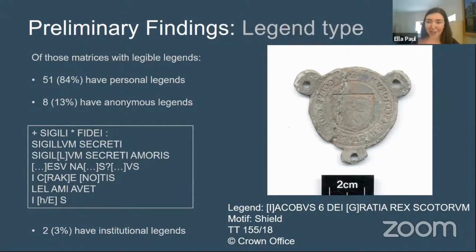And it's interesting to follow the Three of Castle example that Dr. Davis just mentioned. This is, or at least appears to be, one half of a cocket seal for use in a press. It's the royal half. The legend mentions James VI by the grace of God, King of Scots, and the royal shield is in the centre there. At first glance, it's unusual.